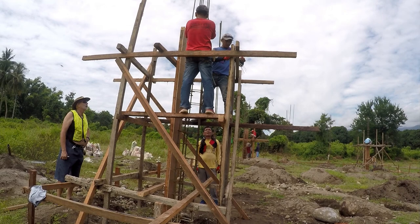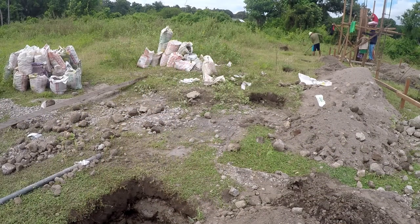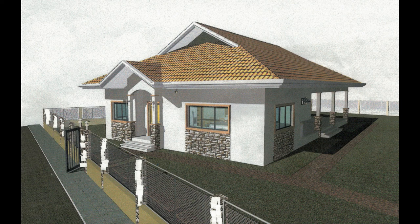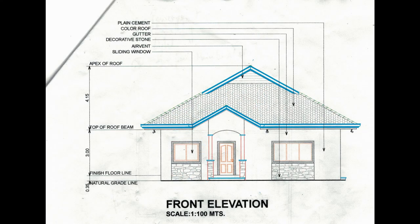In the next episode, we'll cover further progress on columns, more holes, and the deep well. And then we have also some artists' impressions from all different angles, and a floor plan. Elevations coming. And how columns are built.